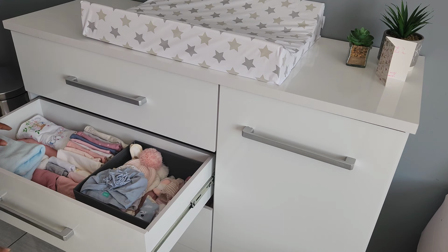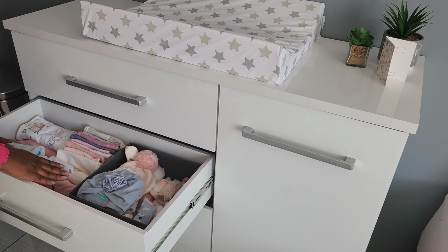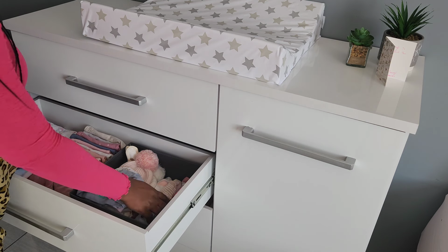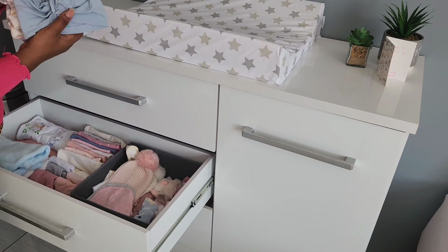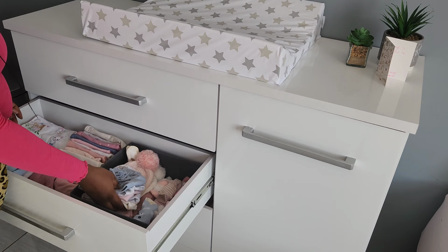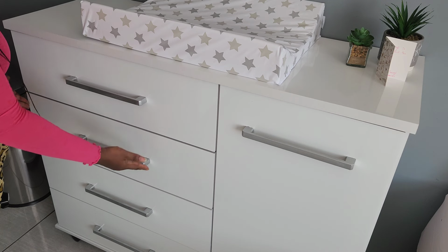So for now, I just did newborn size clothes. Her 0 to 3 months clothes are clean and ready to go, but I didn't put them here yet. So these are just newborn sizes. And then her socks and her little hats. Guys, baby things are the cutest. I know I've said that so many times, but yeah, her socks and little hats and the clothes she needs for the first few weeks.